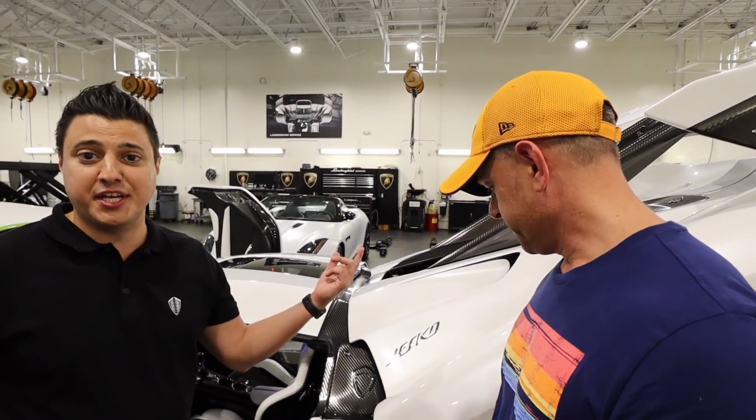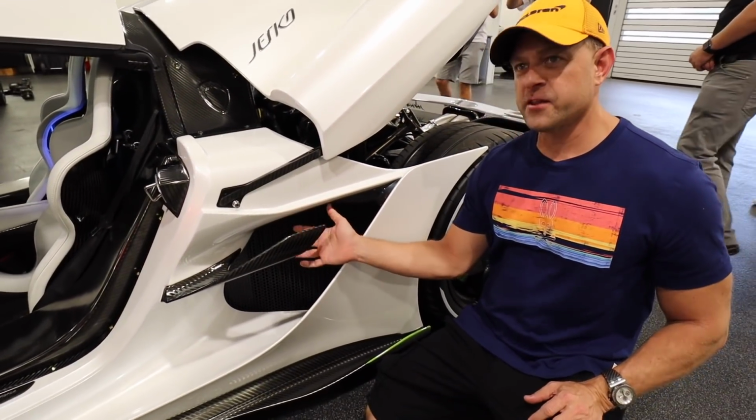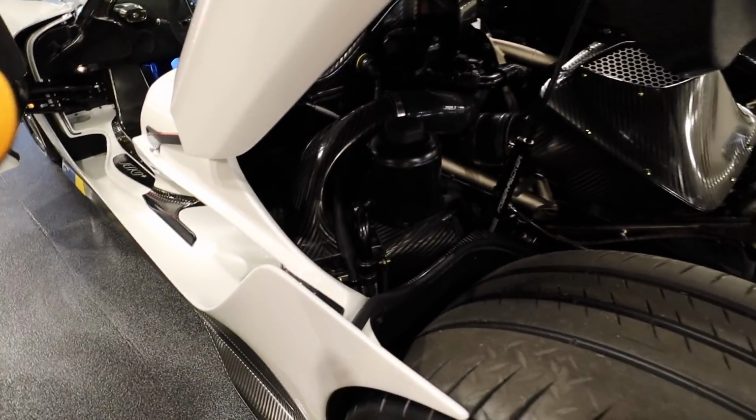Of course, everyone saw it in Geneva. And look at this floating aero bit right here, just sitting in the middle of the intake. This must be the intercooler for the turbo right here. Yeah, you can see those are the intercoolers.